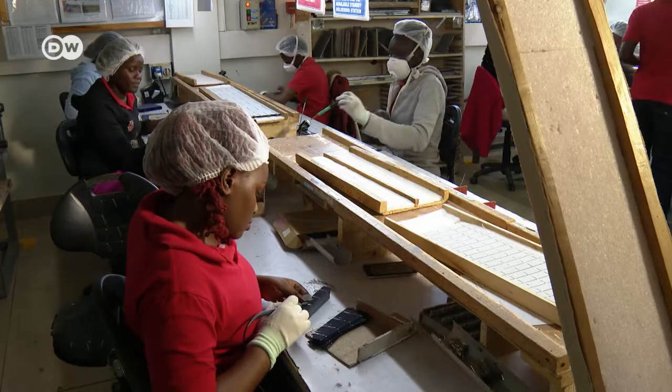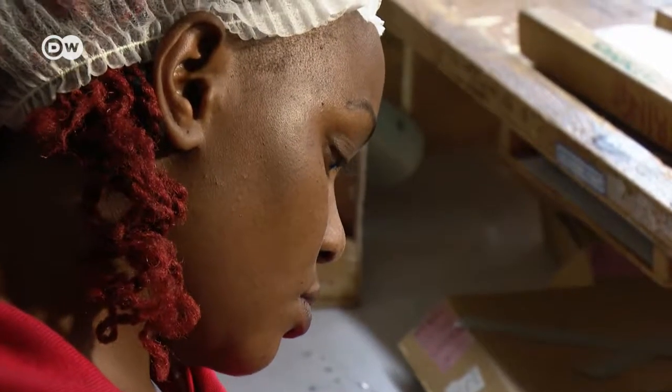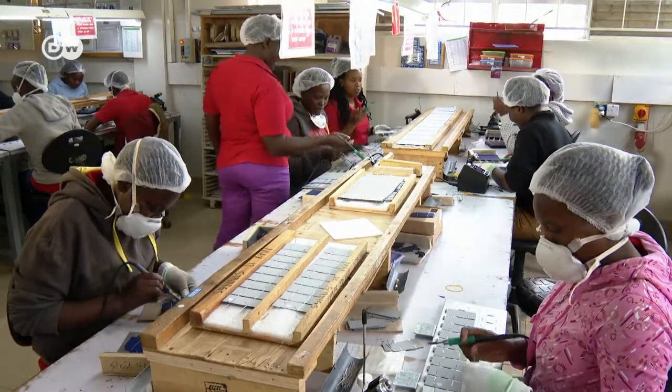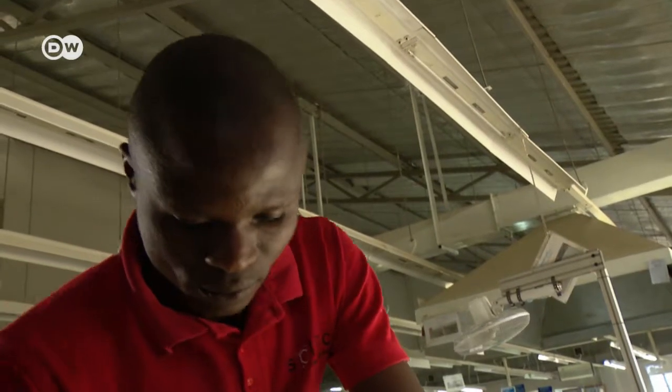Solink started out as a Dutch-Kenyan corporation with 10 employees. Now the firm has 120 workers from across the region. The Dutch partners sold their share of the business, so today the company is 100% in Kenyan hands.